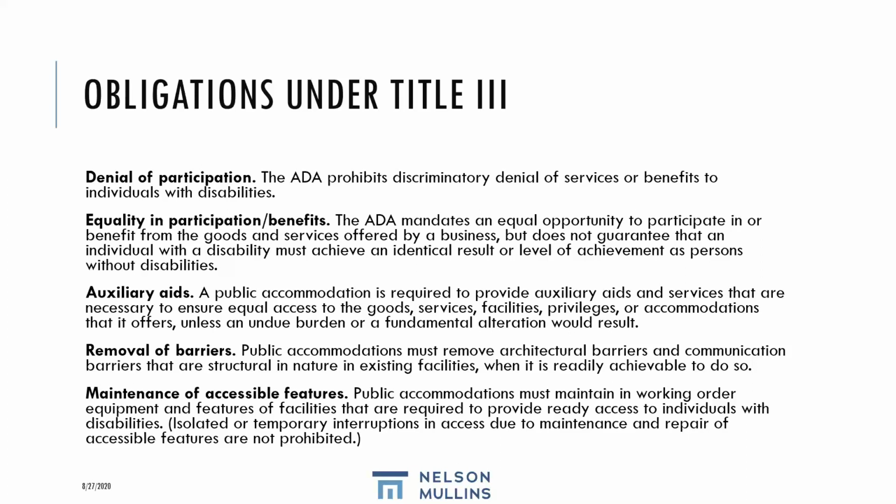The third item is auxiliary aids. Public accommodations are required to provide auxiliary aids and services that are necessary to ensure equal access to goods, services, et cetera, unless it would result in undue burden or fundamental alteration that would result from the accommodation. So you can think of maybe the easiest example, like a seeing eye dog, and most places that say no pets allowed allow service animals for that very reason. In a banking setting, it could very well be something as simple as the ability for loan documents to be viewed on a screen where a person who has a sight issue is able to use, I think it's called a screen enhancer, where they're able to view the document as I might be able to do looking at a piece of paper.